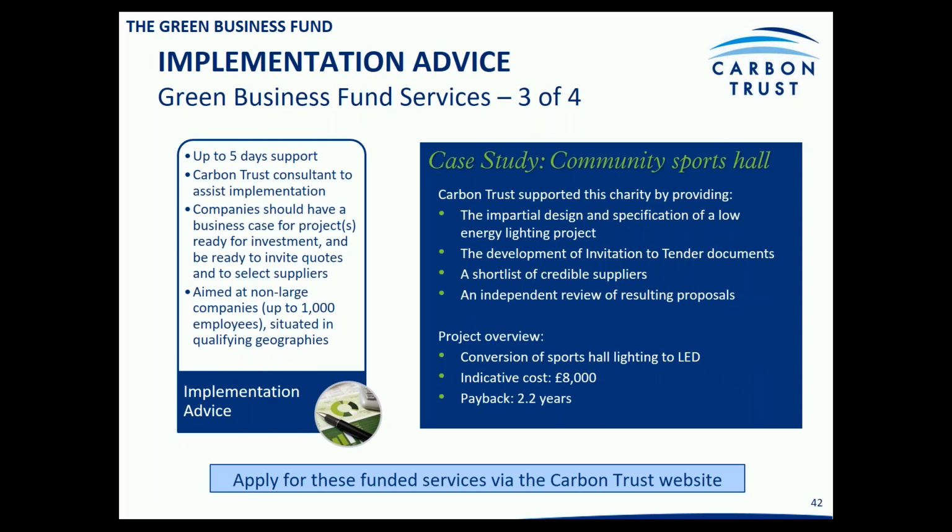So if you do want to actually then implement an energy efficiency recommendation, we're able to offer an implementation advice service. So this is up to 5 days funded support. The Carbon Trust consultant will give you assistance with the implementation of the energy efficiency scheme. And typically that involves helping you pull together tender packs, identifying appropriate contractors from our Green Business Directory, issuing those tender packs, helping manage the tender process, and then providing impartial expert advice on the tender returns to give you the confidence to invest in the energy efficiency measure.